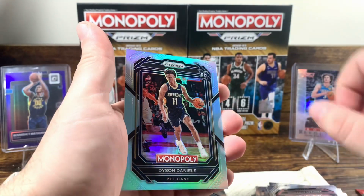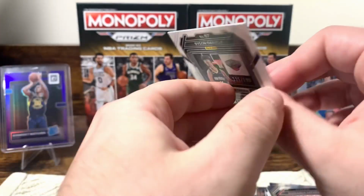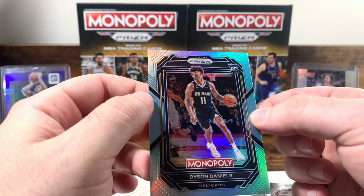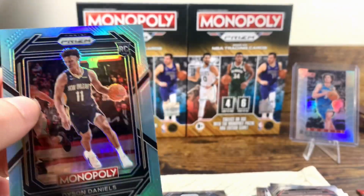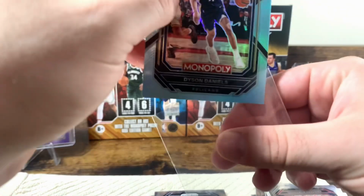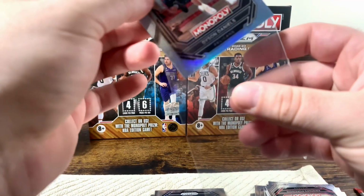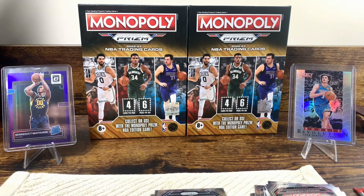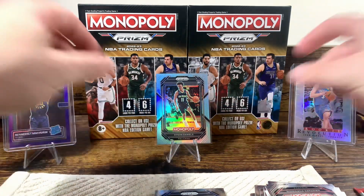I don't know if this is a blue. Okay, yeah, so it is numbered out of 199 on Dyson Daniels. I like it, it's pretty well centered. You want to see a bigger name than Dyson Daniels, obviously, but hey, it's some color and it's a rookie. I don't really know his game like that, you know? Oh, shoot. This one has a little slit in it. But throw a sleeve on that. Obviously happy to get a numbered rookie card. Nice.